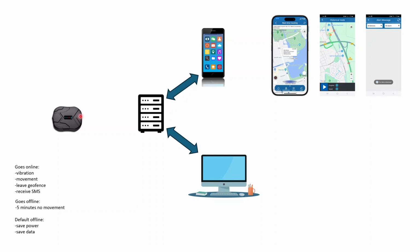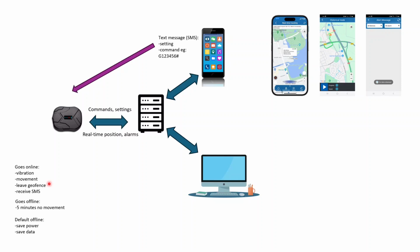But it is possible to solve this, and that typically can be done by sending a text message, an SMS, with, for instance, a command. So if you do that, from your phone, you make the message G123456 hashtag, and that is sent directly to the tracker device. And as you can see, reception of an SMS also will make the device go online. So then the device goes online, and then you have the capability of seeing the updated location at that moment, but you also can change settings and give commands to the device.